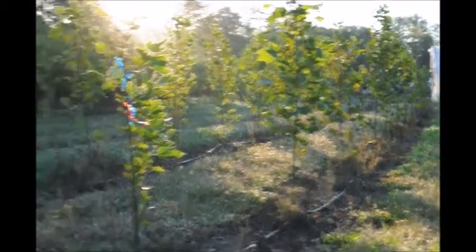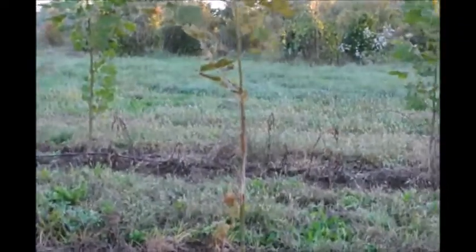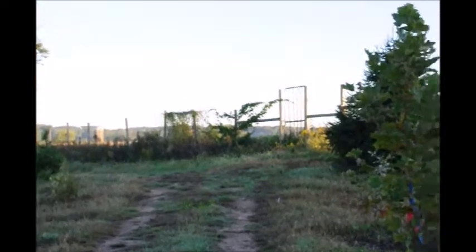These are American sycamores we're raising inside a Highland Hill Farms fenced-in area. However, even though it's fenced in, we still have deer damage. Even though there's an 8-foot fence all the way around the property, the deer do get in. They can jump an 8-foot fence.